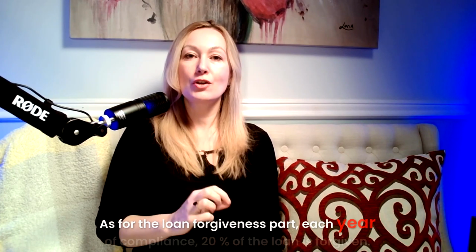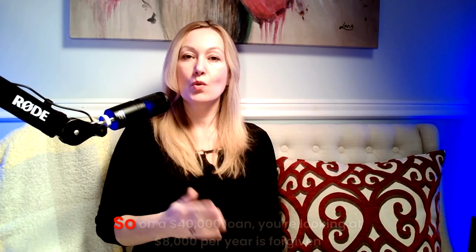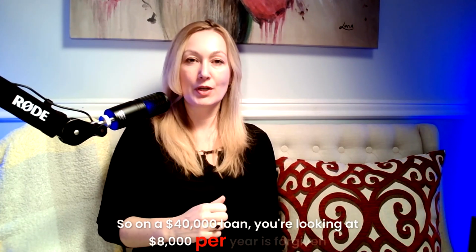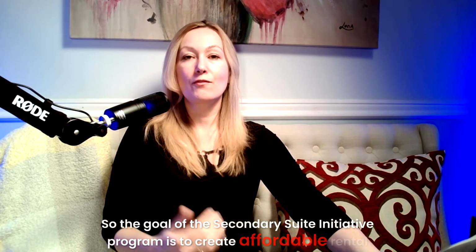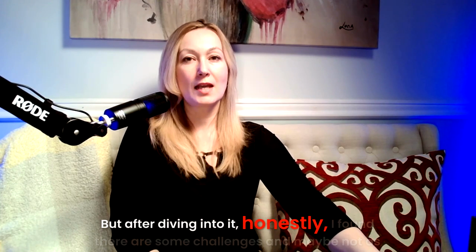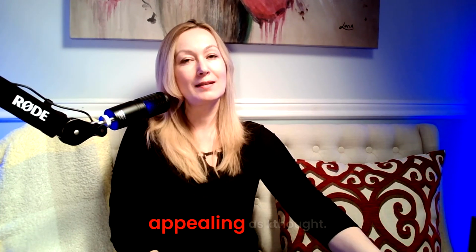As for the loan forgiveness part, each year of compliance, 20% of the loan is forgiven. So on a $40,000 loan, you're looking at $8,000 per year is forgiven. And the full loan forgiveness is after 5 years. So the goal of the Secondary Suite Incentive Program is to create affordable rental suites and offer homeowners financial support. But after diving into it, honestly, I found there are some challenges and maybe not as appealing as I thought.